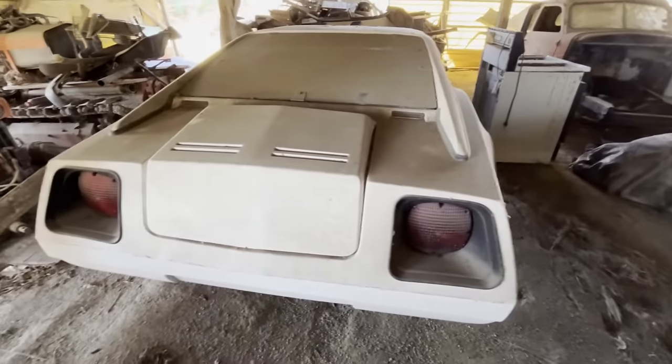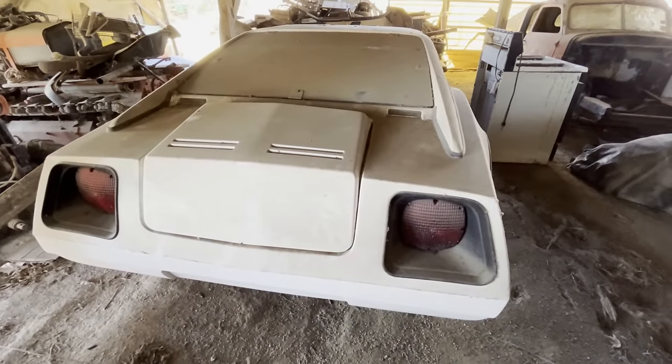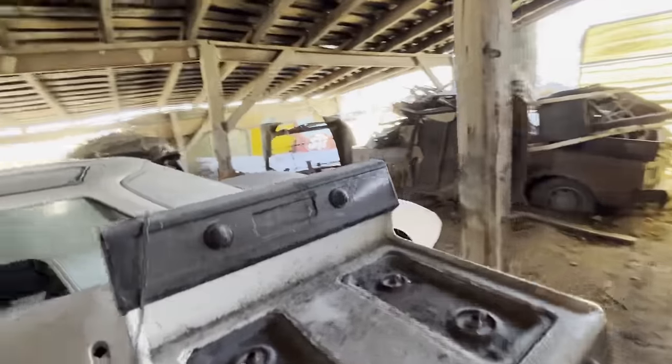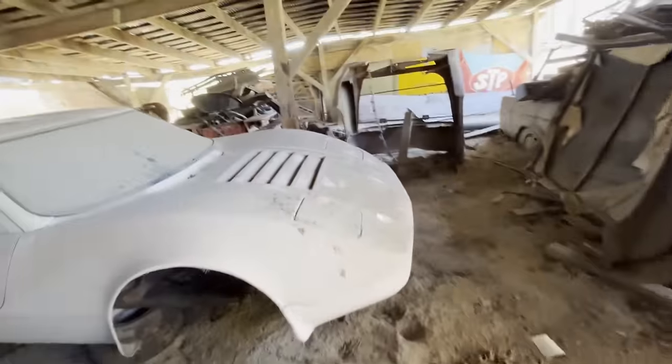This is a, what do they call this thing? It's a kit car. Is it a Bradley? It's not a Bricklin, though. It's a Bradley. This got the doors open up here like this.